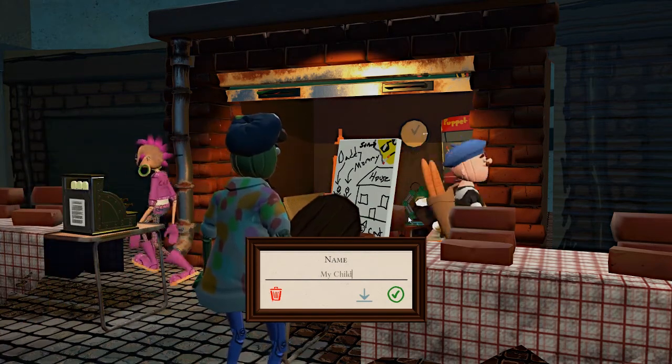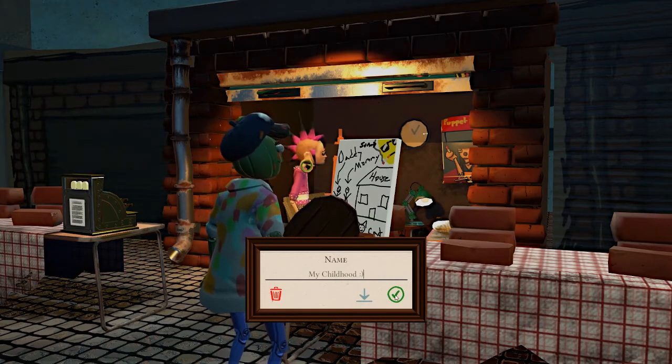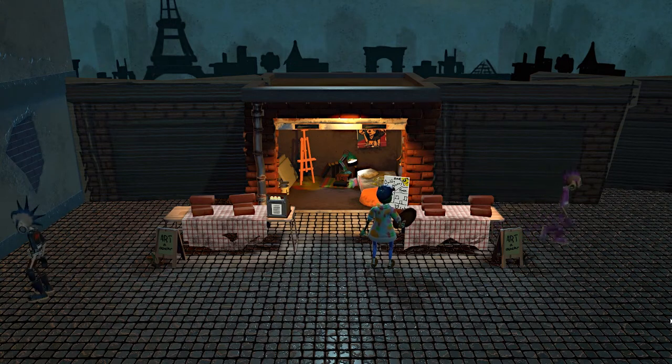My Childhood Happy Face. Draw Saturn devouring his son. Okay, let me pull that up on my phone, so I at least have an attempt to know what it looks like. Saturn devouring his son. Okay.